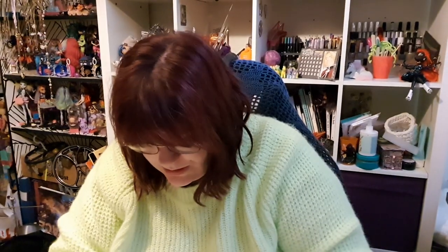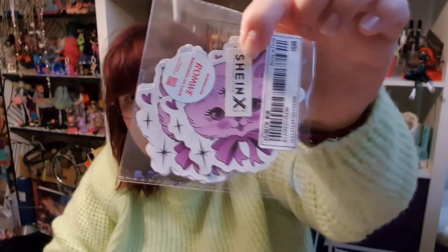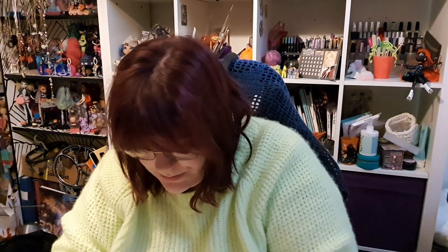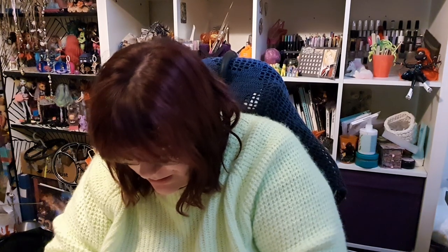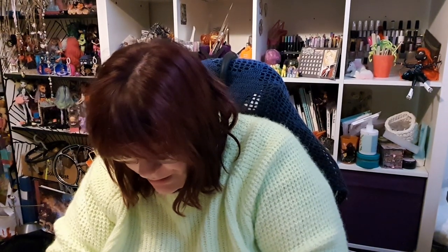There's a girl in a heart rib cage. And we have these kitty, three-eyed kitty cats. Probably with a ribbon. This, God, you can't even see it. It's just hidden behind little stickers on the packaging.